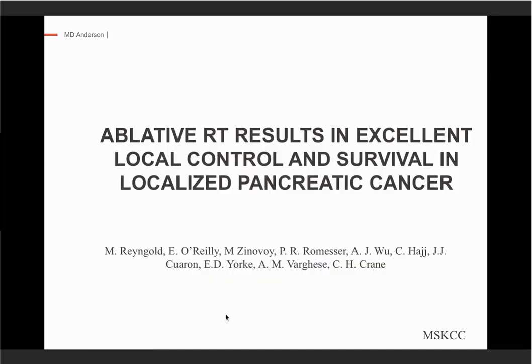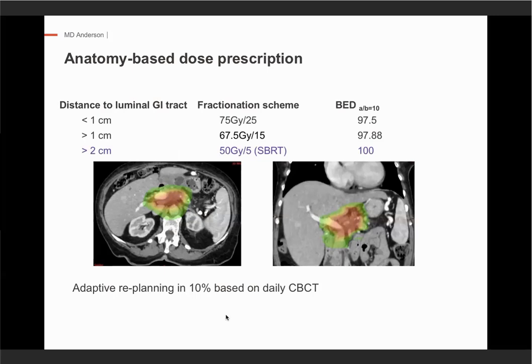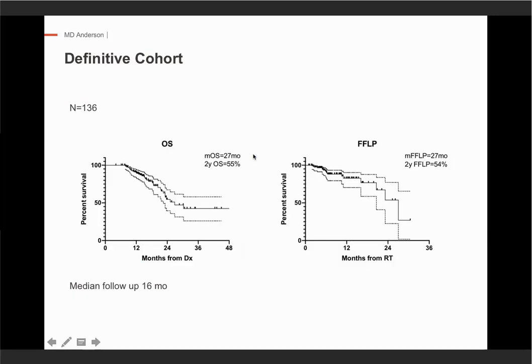And feeding into this is some retrospective data out of Sloan Kettering, where they took a similar approach as I just outlined. What they did is that if the tumor was less than a centimeter from the GI tract, if it was really close, they would do 25 days of radiation. If it was greater than a centimeter, they would do 15 days of radiation and get it to this dose. And if it was greater than 2 centimeters away, then they could do it in 5 days of radiation. And based on this, the data looks very promising.